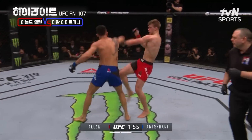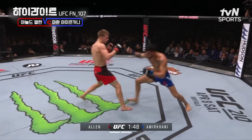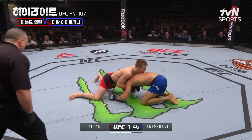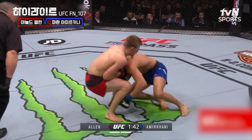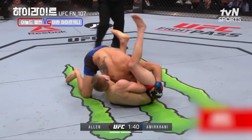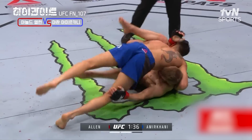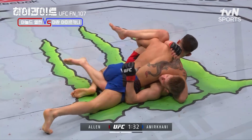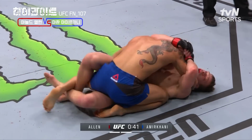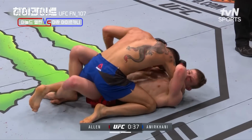And you can see Arnold Allen bouncing around, light on his feet. He's clearly showing that he's tired. That was a much lazier shot than we're used to from him. And now Arnold Allen with the front headlock, looking possibly for a Peruvian necktie. Was it a 10-finger choke? Well, he went for it, Dan, and he might regret that as he finds himself. Amirkhani could make a real impression on the scorecards if he can gain some currency back.